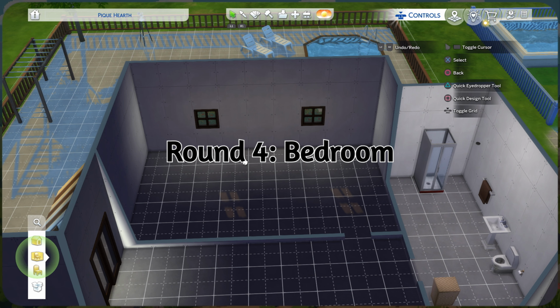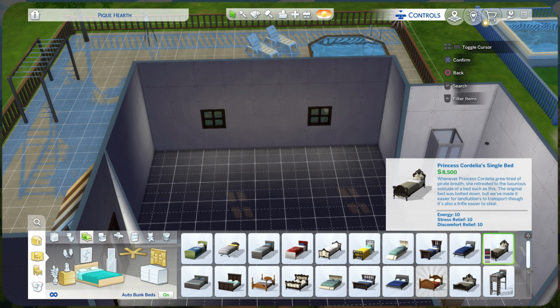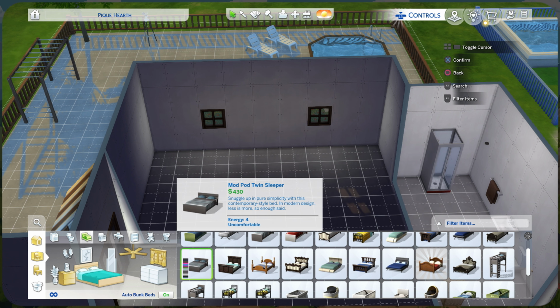I have decided round four is going to be the bedroom. Oh, it's gonna be tiny. Y'all. And I get no way. Alright, $1,000, let's go, baby! The thing is, I would love a double bed, but all the double beds are out of my budget. I can get this one. It's not bad. I kind of like that one, actually. I do too. But the problem is that's half my money.